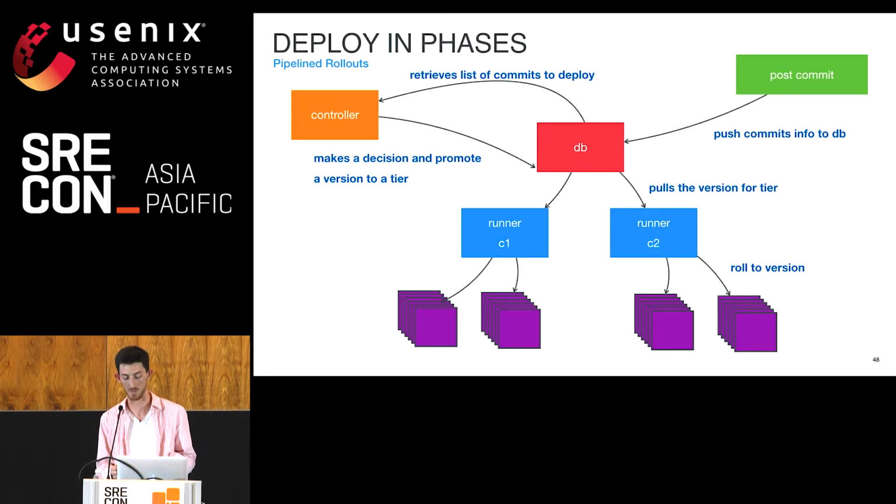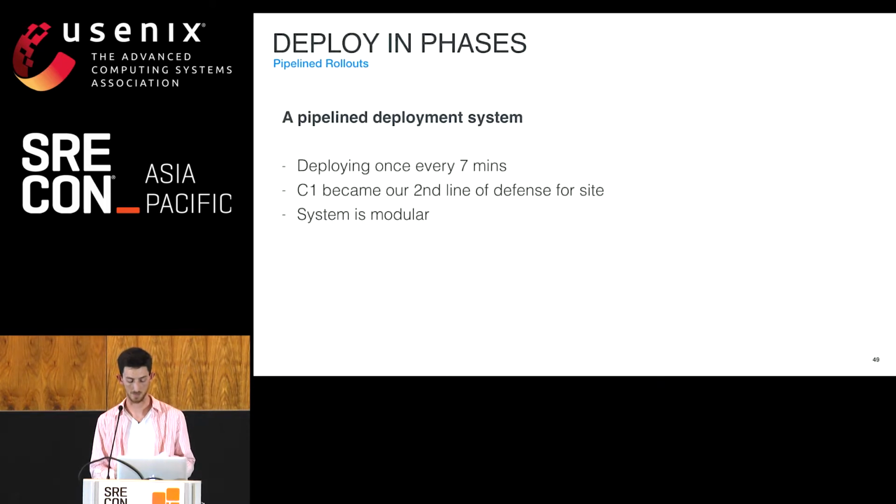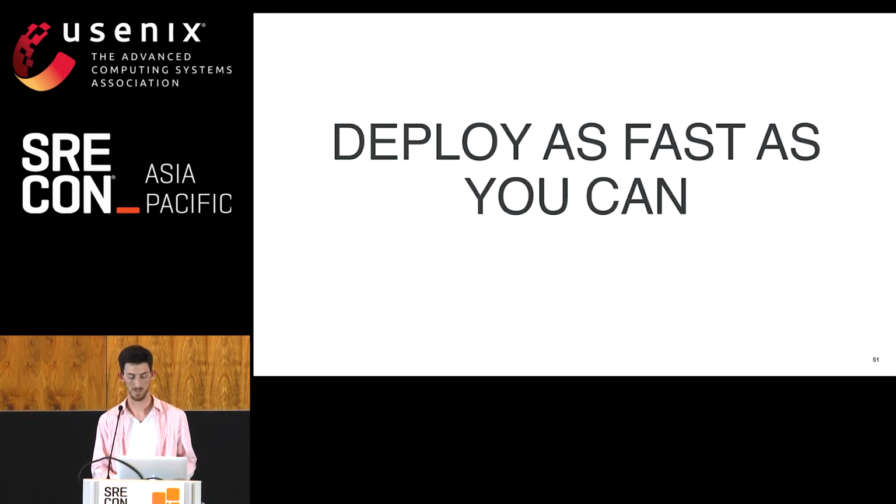So finally, we had a complex deployment system, but it was taking longer to get to production. The line for C1 and C2 evaluation is becoming longer and longer, and how fast we can move C1 and C2 really depends on how fast we can reload code, and how fast we really need to deploy. Well, it turns out you need to deploy as fast as you can.